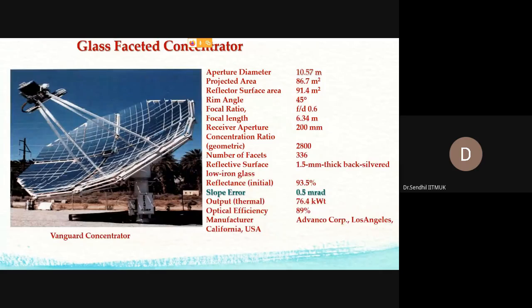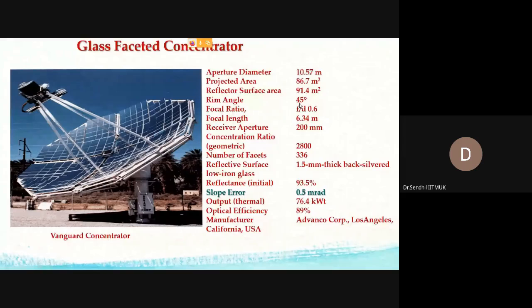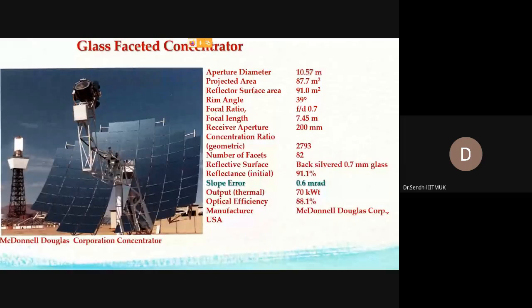You can see that the slope error for this case is 0.5 milliradian. And the concentration ratio, you can see, is 2800. You can imagine 1000 watt per meter square is coming; multiplied with 2800, it will be available as the heat flux at the receiver actually. So the F by D ratio is 0.6 and the rim angle is 40 degrees. Now, second, this is also a glass facet concentrator, but a dish actually. This is a different concentrator being shown. Here the concentration ratio is 2793 actually.